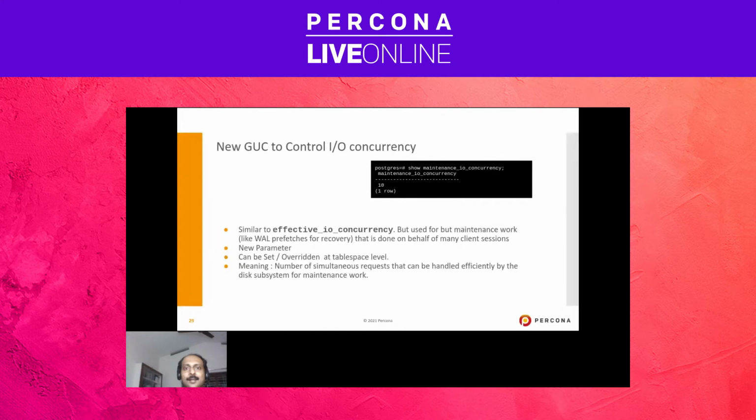There is another parameter introduced to control the IO concurrency. This is similar to effective_io_concurrency in older versions, but effective_io_concurrency was mainly used for the foreground workers, so for the session processes, for deciding on the effective concurrency. But this is deciding on the backend maintenance workers, like, say, one example is the WAL prefetches for recovery. There are a lot of things happening in the background. So what is the concurrency which can happen on the backend process? This parameter will be handled on behalf of many client sessions.